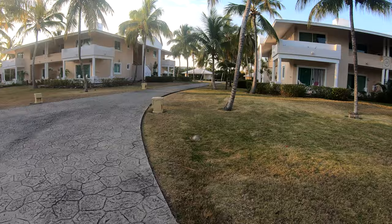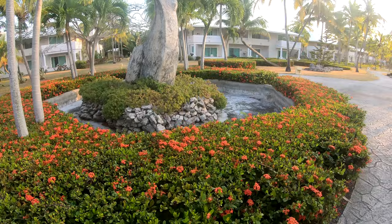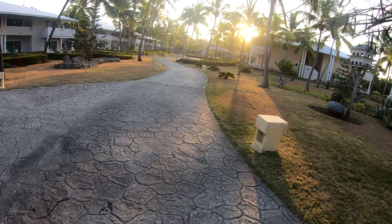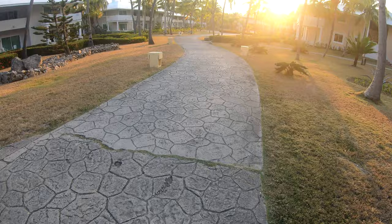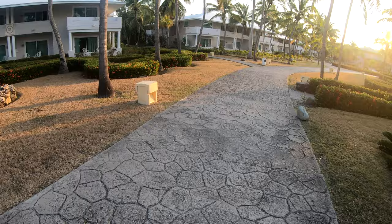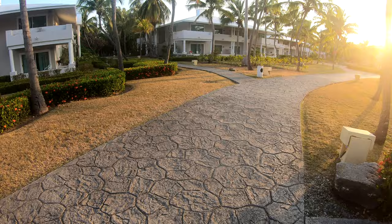Beautiful landscaping. They have structures here. These just contain water that's been drained. And a lot of the water features are off and drained. So since we've been here, we've had a water failure where we couldn't flush the toilets. And last night there was a short power failure for about 15 minutes.